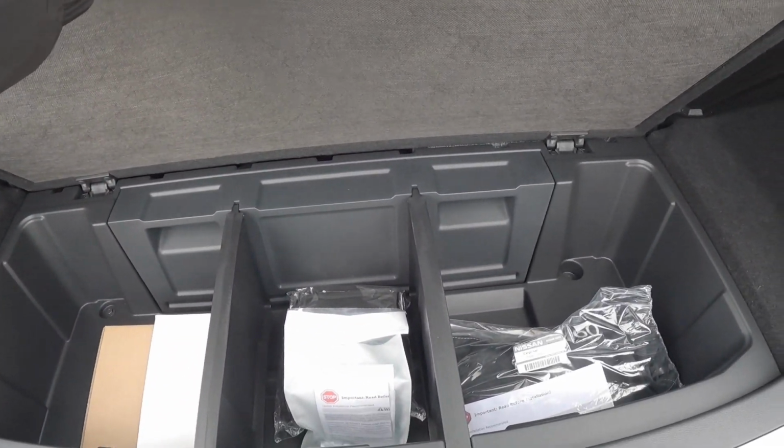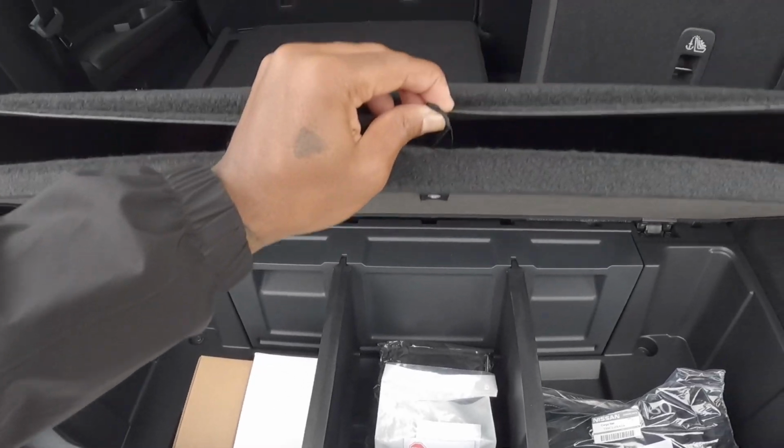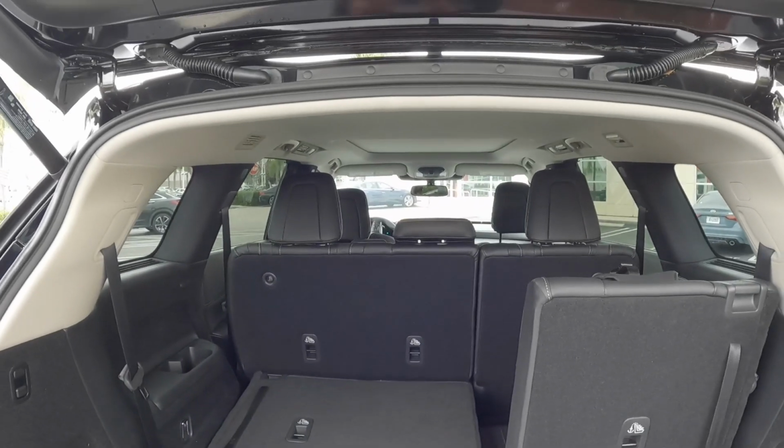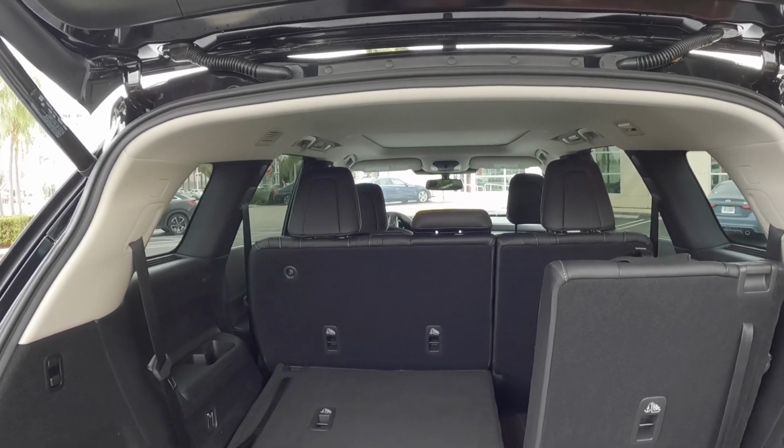And underneath here, Infiniti also gives you some very deep underfloor storage, which is really nice. And I love the carpet, it's very plush. But let's hop into the interior of this new generation QX60.